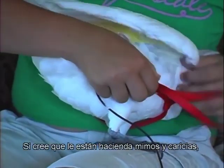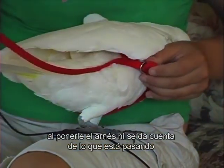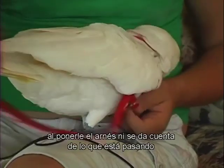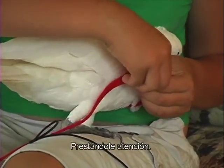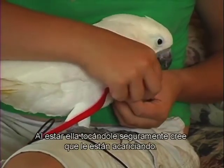Lucky thinks he's being petted and pampered by somebody when actually the harness is being put on. He doesn't even know what's going on. Chloe's talking to him, giving him attention, and with her touching him, he probably just feels like he's being petted.